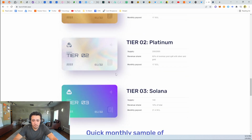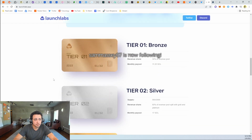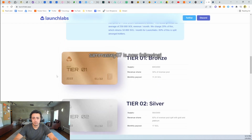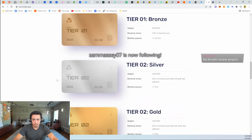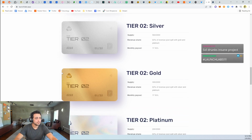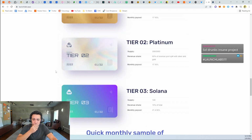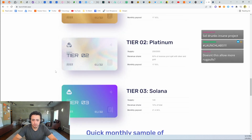Tier one has its own revenue pool, 30% of the full revenue pool. Then tier two has 60% of the revenue pool that our holders share, and they're more hard since it's silver, gold, and platinum basically. And then we have tier three, which shares 10%, but it's fewer cards.